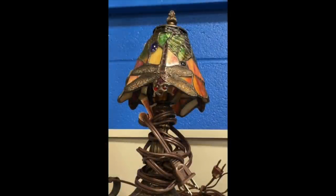Sorry for the lousy picture, but I did forget to take a picture of this gorgeous lamp before I placed it in my booth to sell. It is a Tiffany style lamp. It has that beautiful dragonfly. You know, it's a soft lamp. It doesn't shine so bright that you could use it as just the only light in the room. So it's more just like a little side table lamp, or even you could use it as a night lamp.